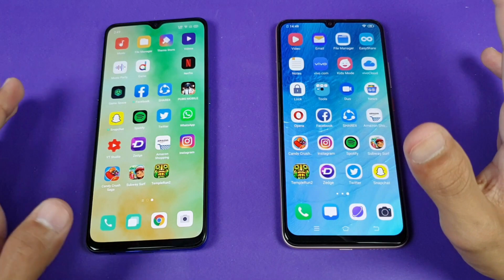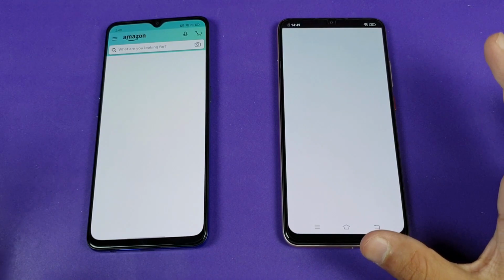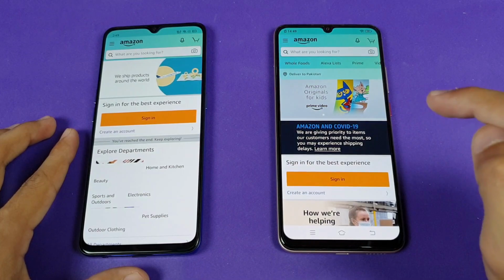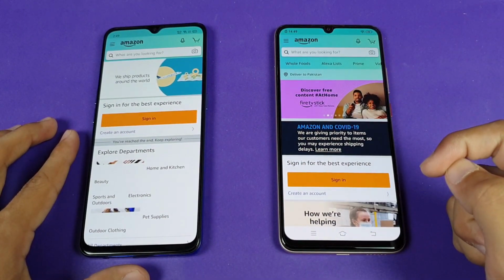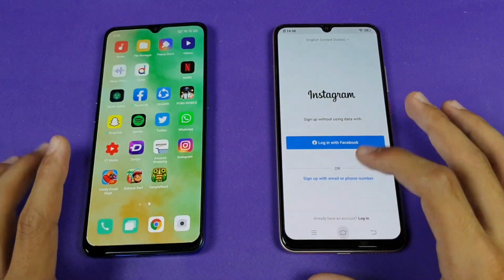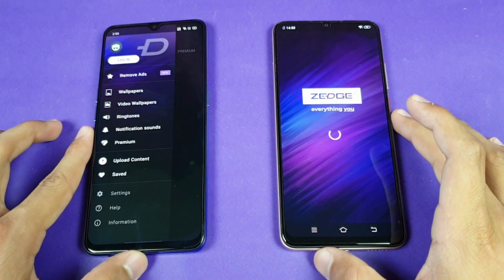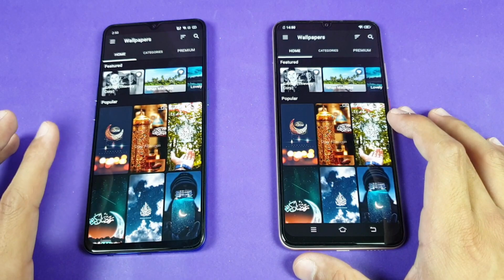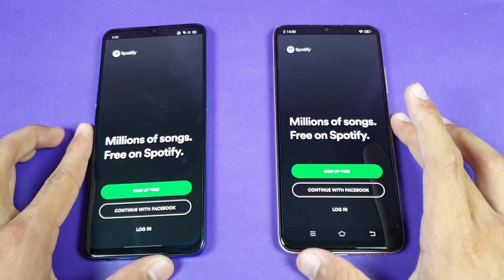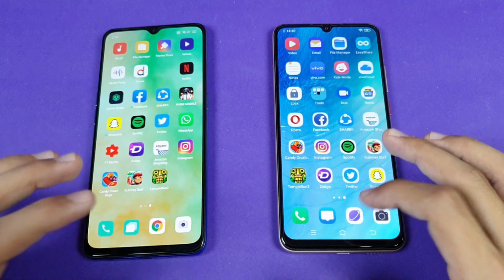So now let's launch some more applications. We have Amazon Shopping on both phones, and also the same Wi-Fi network on both phones, launching at the same time. And you can see the Vivo S1 Pro is faster there, while the Reno 3 is also right behind. Now let's see Instagram, faster on the Reno 3. Now let's see Zedge, faster on the Reno 3 this time. Spotify, a little bit faster on the Reno 3. Almost all the apps are faster on the Reno 3 in system-based applications.